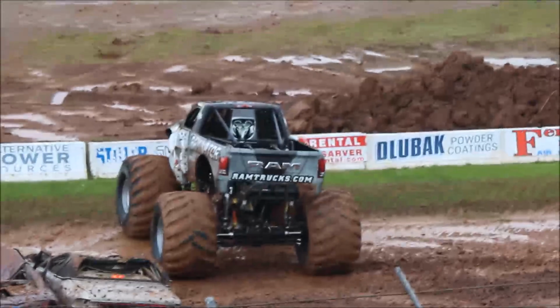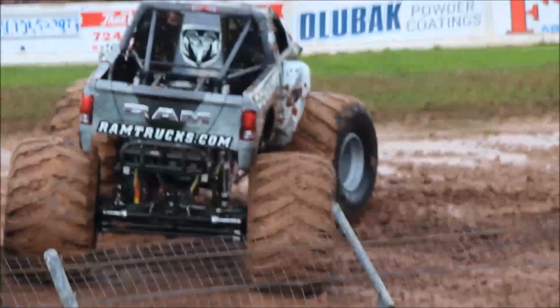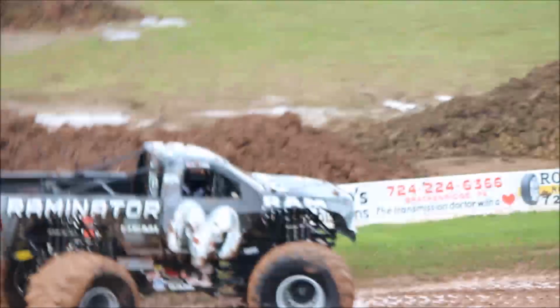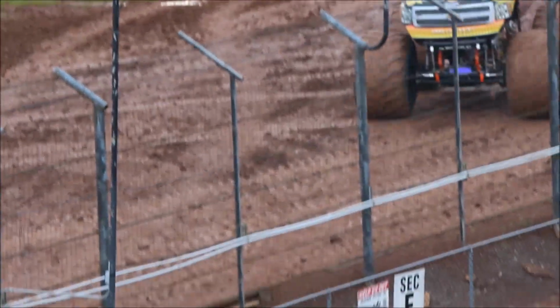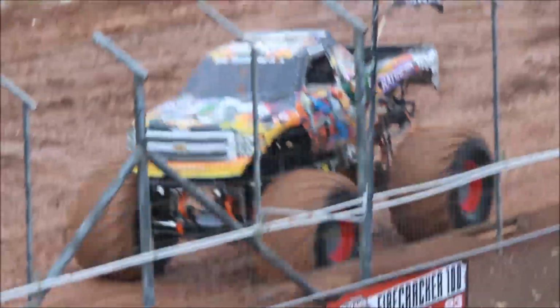And for the second time today, Mark Hall almost goes into the wall, but what a great job by Brandon Duro and Bad News. Amazing upset as he knocks out Mark Hall in the Raminator in the championship race. And for the second year in a row, the race winner here at Lernerville Speedway. Boy, he's got to be jumping up and down with excitement inside that truck, knowing that his girlfriend Ashley is going to be giving birth to a girl soon.